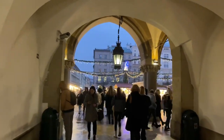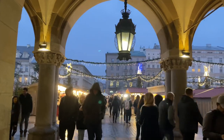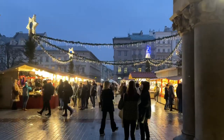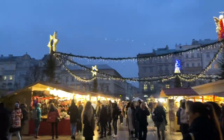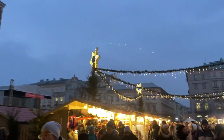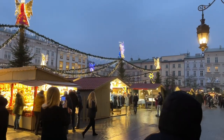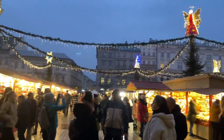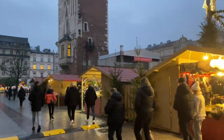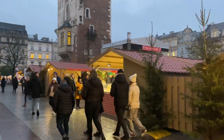And then this looks like the Christmas market we've been looking for. So welcome. Krakow 2022. Oh wow, this is very different to last year. They didn't have these decorations last year. How pretty is that? And it's in its own sort of square rectangle this year, so makes it a little easier to navigate. I'm impressed. It's beautiful.